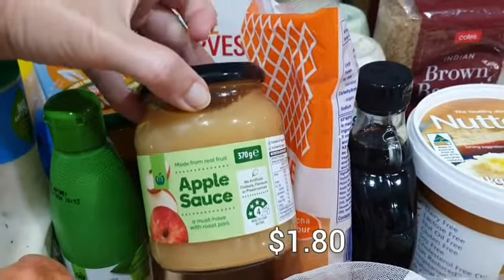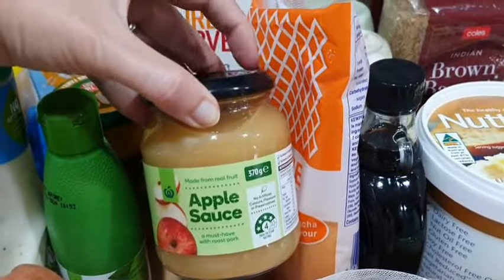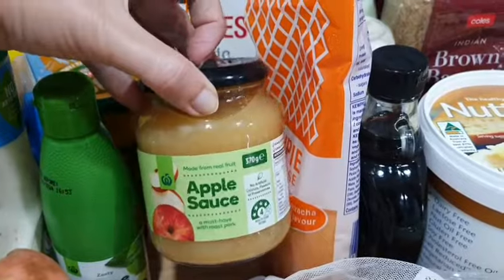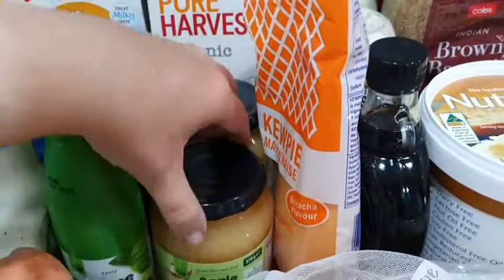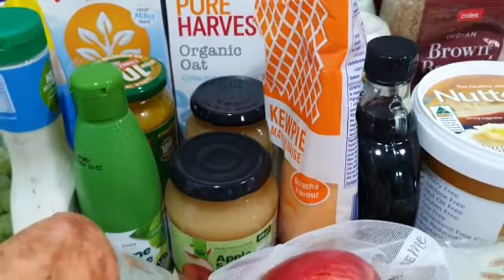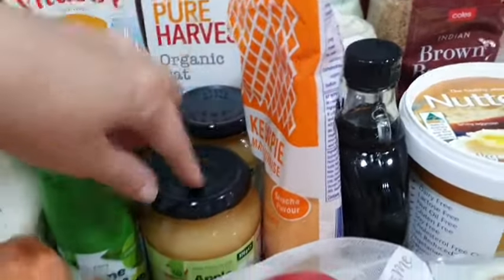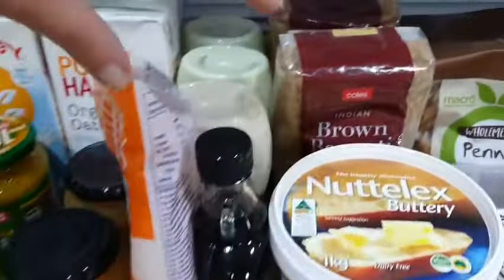Applesauce. I've actually grabbed 2 of these, and I use this to sweeten stuff, so I'll chuck it in like overnight oats, but I also use it for baking as an egg replacement. So I have 2 jars of those. It's also pretty cheap. This one's from Woolies. You can get a bigger one that I've seen at the IGAs occasionally, so if we happen to see an IGA with a bigger one, I'll grab one of those as well because that's good value for money.